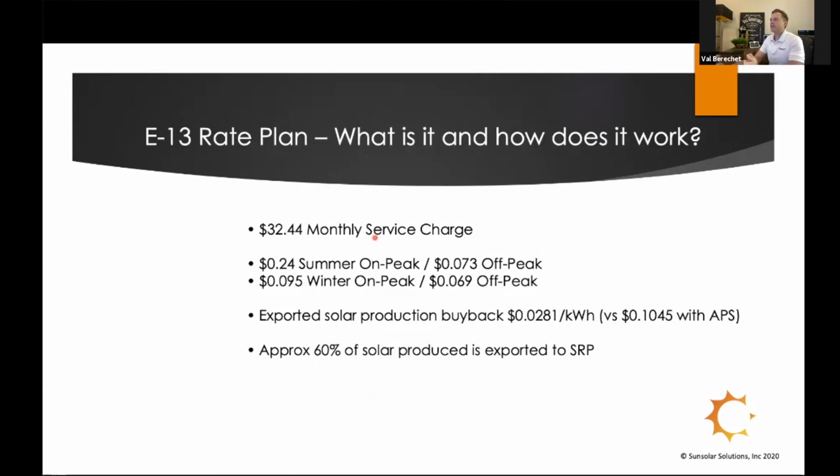If you did attend yesterday and watched on the APS, this is very, very similar to the APS rate plan, the Saver Choice plan. You basically get a monthly service charge, a minimum monthly service charge. That one is sort of similar to how APS has a grid charge, but this one's obviously much, much higher. Then you've got your on-peak rate of 24 cents, off-peak rate of 7.3. Winter is 9.5 on-peak, 6.9 off-peak, so super low when it comes to that.